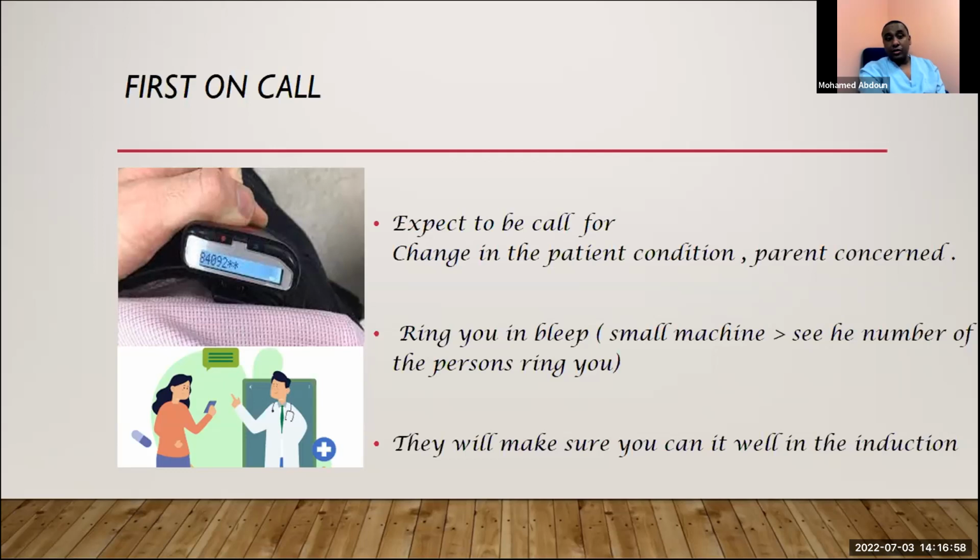You just see the number, go to the nearest phone, pick up the phone, call them and address their concern. Every hospital will make sure that you are fully aware of how to use the bleep and how you can answer it. So don't worry about that.